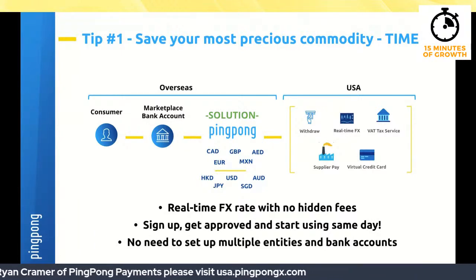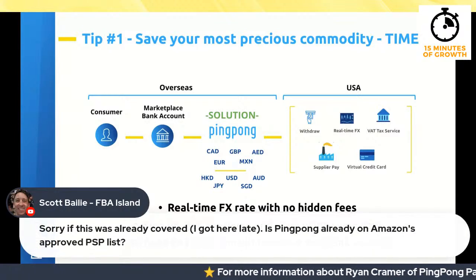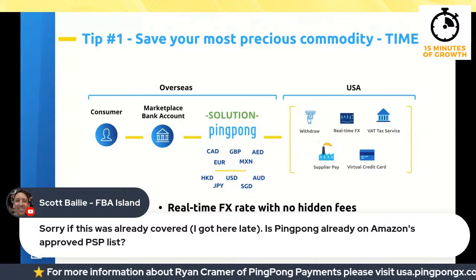Here we go. Another question coming in. I was waiting for this. Man, they're coming hot and heavy. Let's go. Great question, Scott, because this is cutting edge. Just happened recently. What about the whole thing going on with the PSP list, and is PingPong on that list?